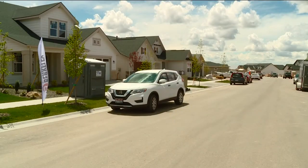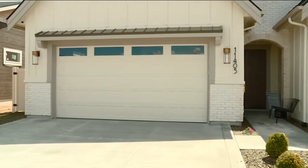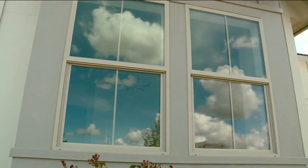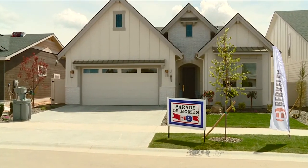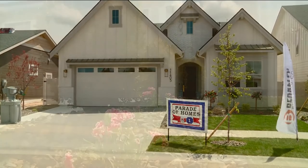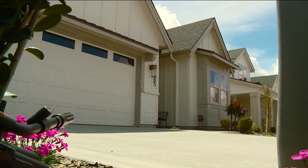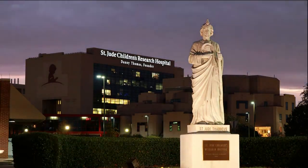This year's home is in the beautiful Hope Springs neighborhood in Star. The design of this year's home marries some industrial elements with kind of a European flair. And so it creates a very serene, calming atmosphere. We just love St. Jude. It's so great to be able to take what we do on a daily basis and be able to make such a big impact through the fundraising of the Dream Home towards combating cancer.